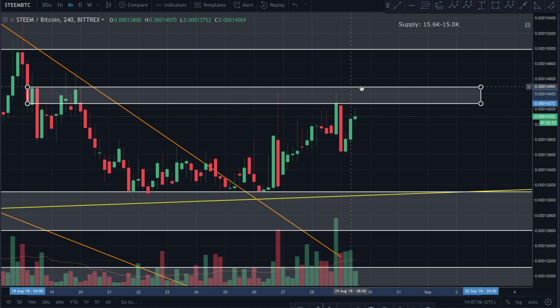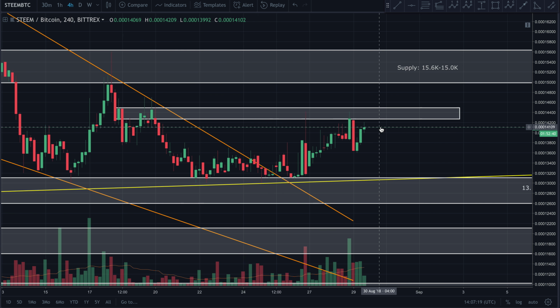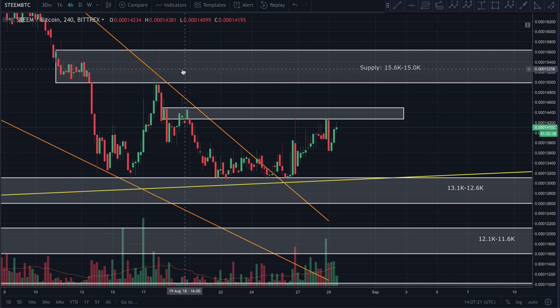If price does break through the top of this resistance area, which is about 14.4K Satoshi, I think it's going to be a very quick rise to about 15K Satoshi at least. That 15K to 15.6K Satoshi is a decent supply zone. A lot of sell orders sitting up in here, guys. So price might come up here, get a little rejection. We'll have to wait and see if we get a strong rejection or not.